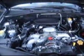2007 Subaru Outback is powered by a 2.5-liter engine. It's got brand new tires. It's a four-door wagon, roof rack, lots of space in the cargo area. Subaru is known for its symmetrical all-wheel drive.